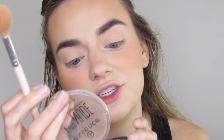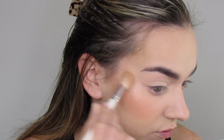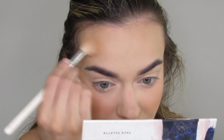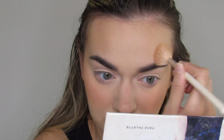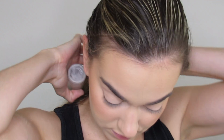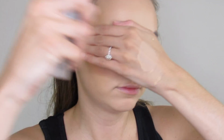A little on my nose. For highlight, I'm going to use the Essence Nude Highlighter in the shade Be My Highlight. So pretty. Highlight above my eyebrows. And on my chin. I'm just gonna brush with this brush here along my lower eyes to blend in the blush. Take some Milani Setting Spray before I go in and do my eyes.